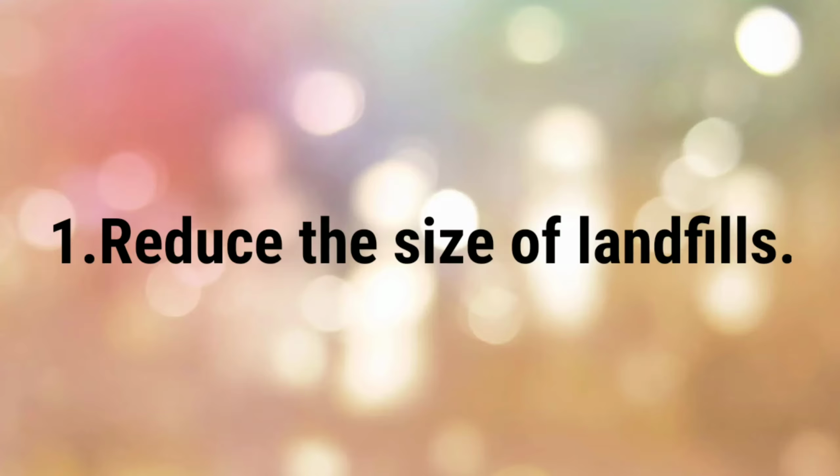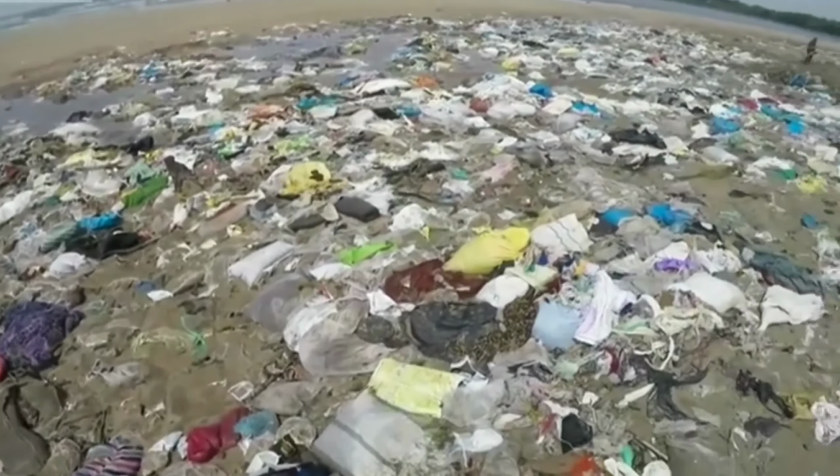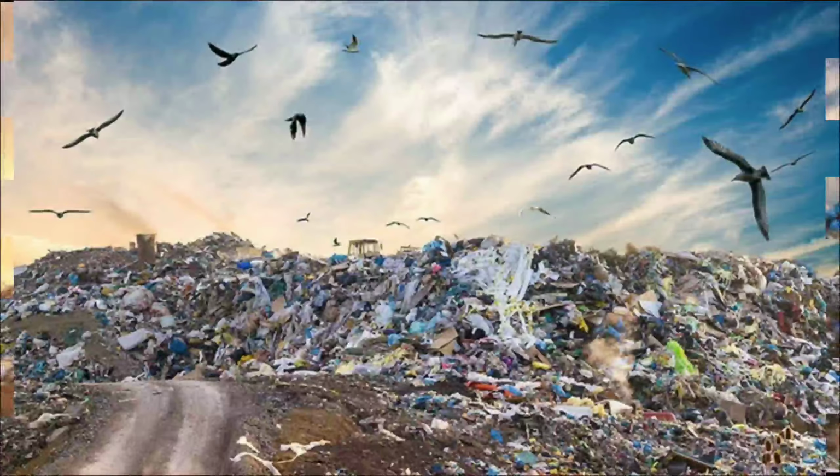The first one is it reduces the size of landfills. One of the biggest reasons why recycling has been promoted is that it reduces the strain on the environment. By utilizing waste products in a constructive way, we can slowly decrease the size of our landfills.